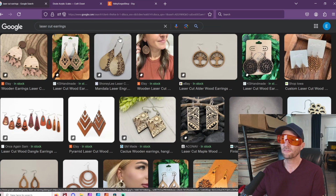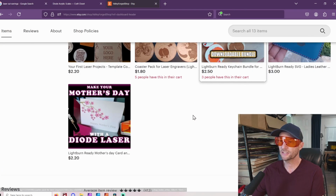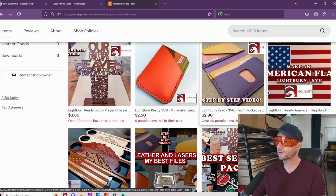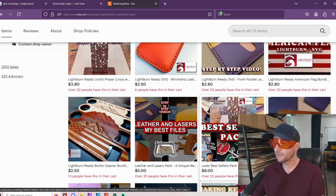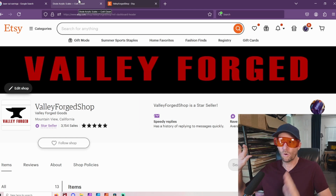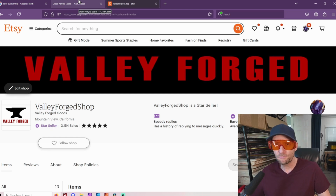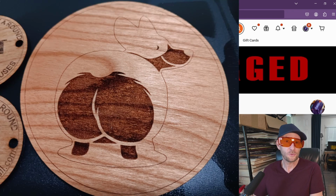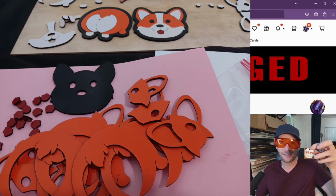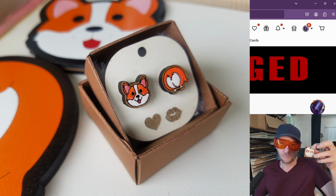And many of you have them as part of my keychain set. Now, I don't have a jewelry or earring set. If you've got my coaster pack or my keychain bundle or bestsellers or something, you're going to have that corgi butt keychain already. But that's just one. So if I have that, I'm going to make likely a corgi butt coaster, which I've sold a ton of, right? And then I'm going to make corgi butt earrings or corgi earrings, and they sell super well.